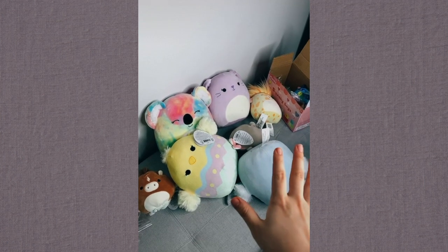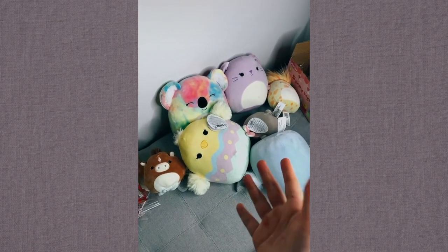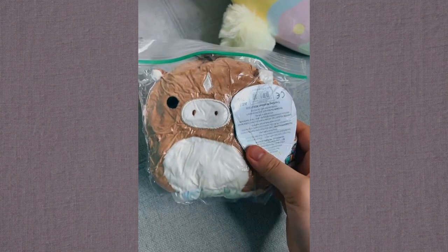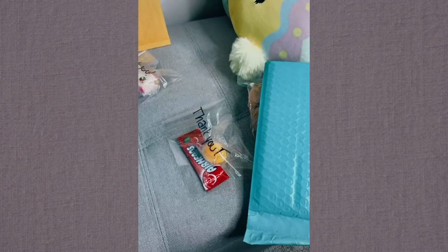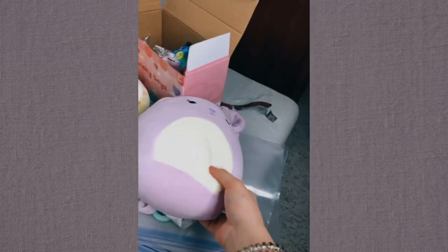So the next couple of Squishmallows were actually ordered by the same person. So thank you so much if you ordered all of these, if you're watching this. The first thing that they ordered was a Rosie Harry Flip. Oh my goodness, look how smushed he is. Let's pick out a mailer and an extras baggie. Second package done. And they ordered Astra and Bubbles.